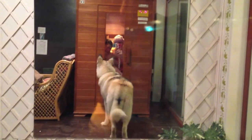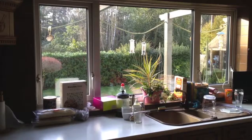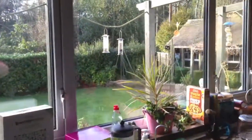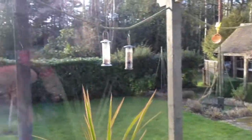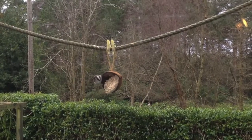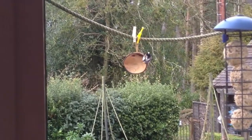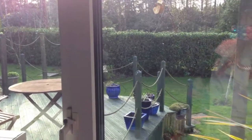You can't see your face. Oh, you're recording it again. This is the kitchen, very country kitchen. Amazing garden, which Logan is loving. And that you can see all the blue tits when they come and play on here. That one's empty. There's Logan running around in the garden.